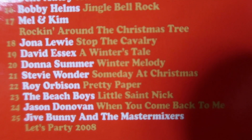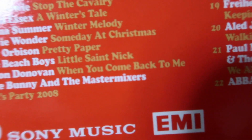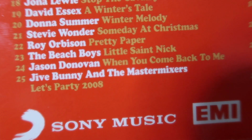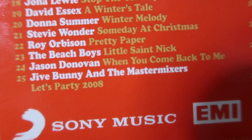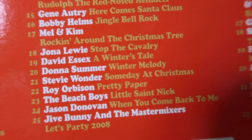Donna Summer with Winter Melody. Stevie Wonder with Someday at Christmas. Roy Orbison with Pretty Paper. The Beach Boys with Little Saint Nick. Jason Donovan with When You Come Back to Me, and Jive Bunny and the Mastermixers, amazingly, with Let's Party 2008.